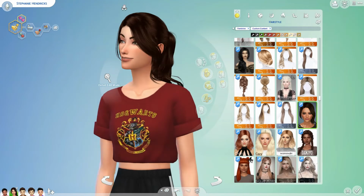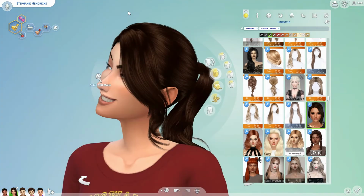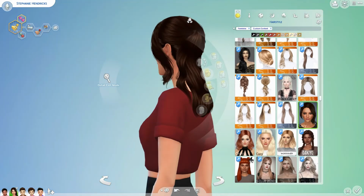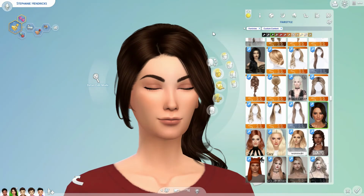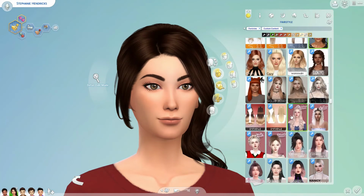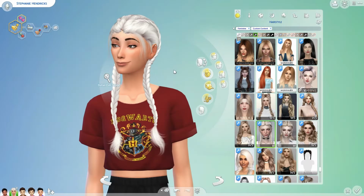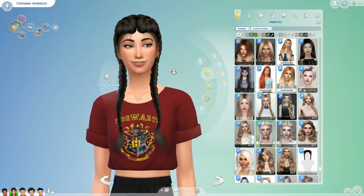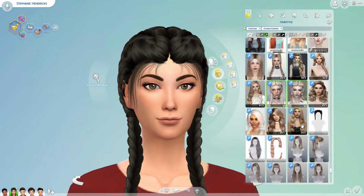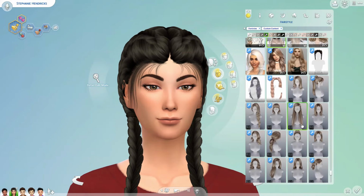Whatever. Oh, okay, this is one of the ones we just downloaded. That's cute. Dude, I love ponytails. This is one of my go-to hairstyles to style my hair. Well, yeah, that's why it's called hairstyle. Anyways, is this the one that I downloaded? I remember I downloaded a French braid one, but I don't know if that's the one. Huh.